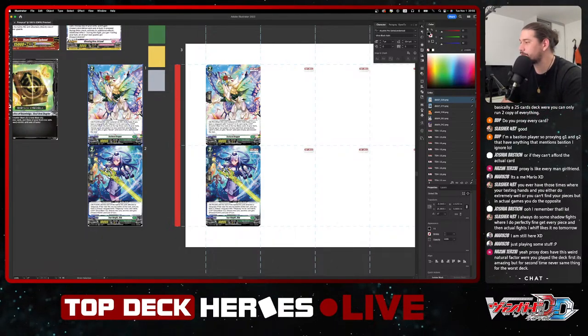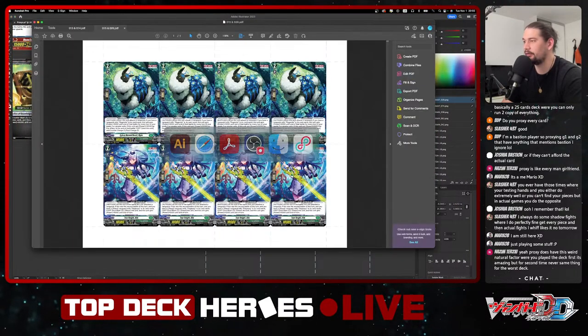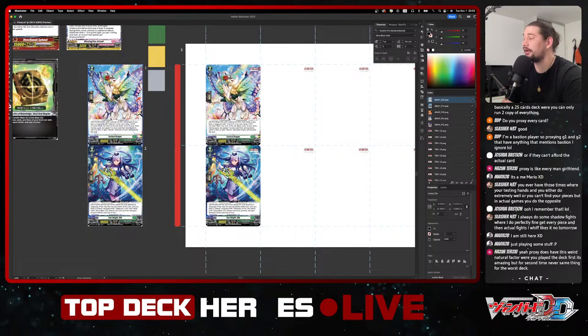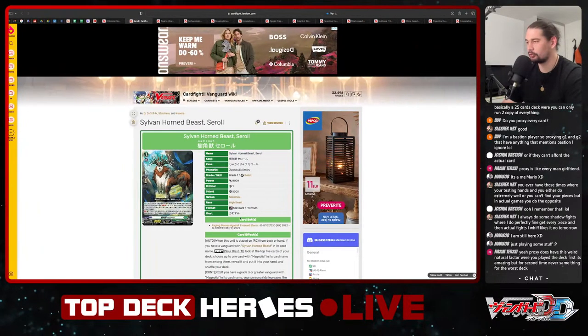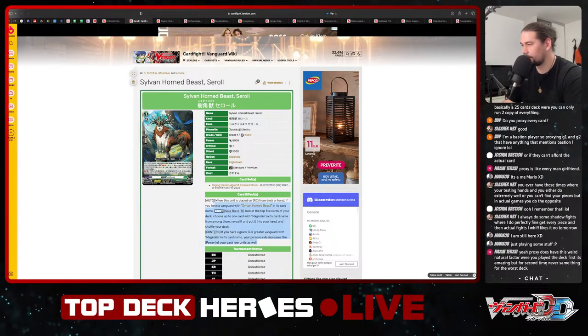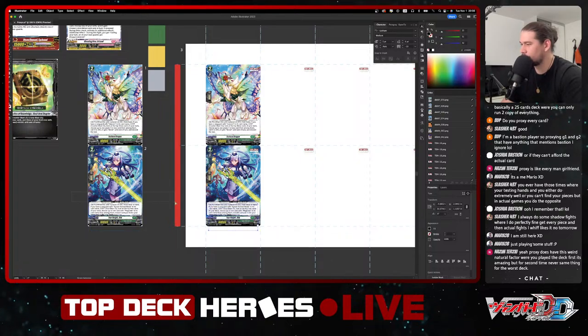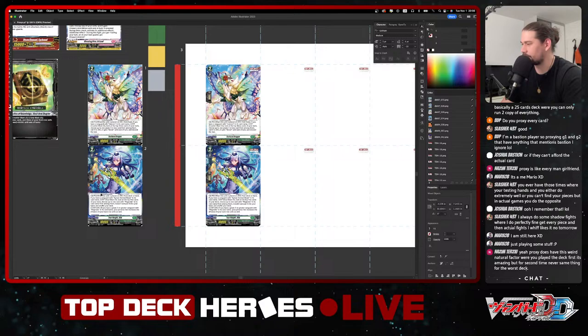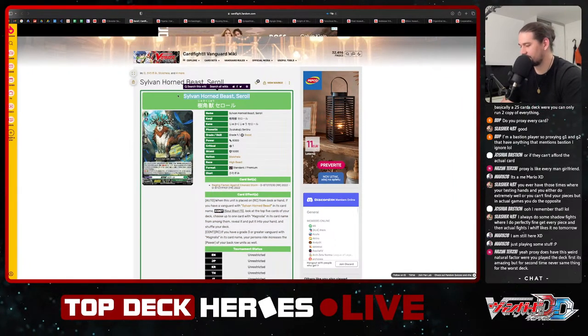What was I doing? Oh god, I have lost my train of progress. Oh yeah, we just made this. Festo's Dragon. Yep. Cool. Now we're making this one, Cyril. Sounds like a Pokemon. If Pokemon starts running out of ideas, just turn to Vanguard for some. This legitimately looks like a Pokemon. It's even called like one. Serol.